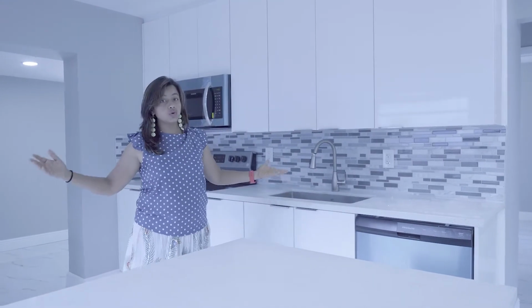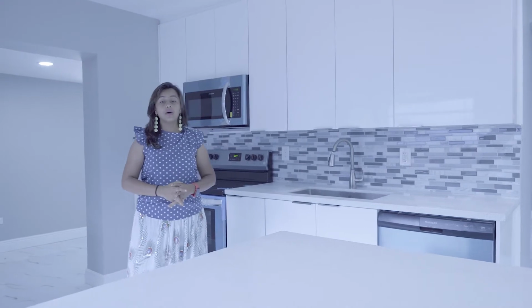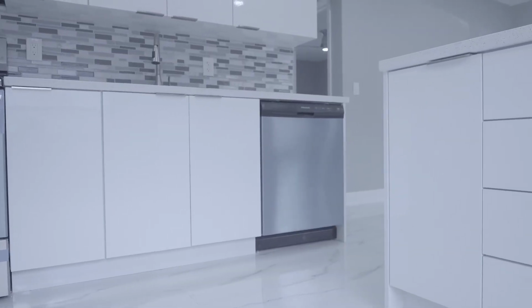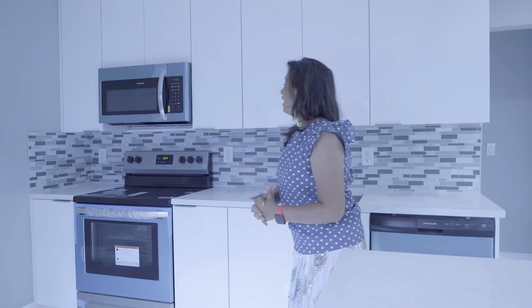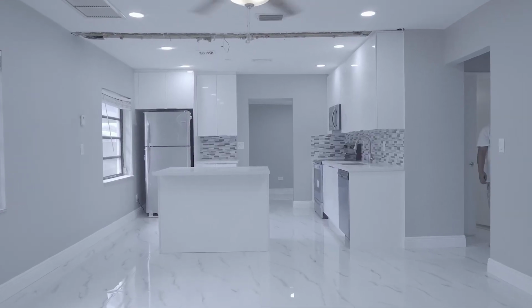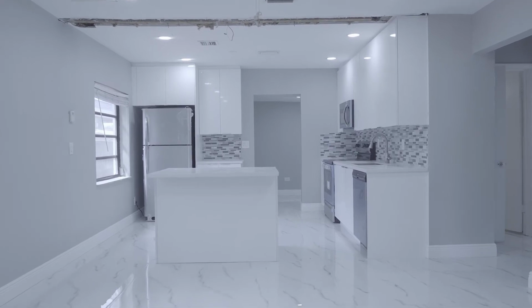The reason we try to make this so the buyer has a lot of cabinets and storage. So it comes with soft close drawers and cabinets. And my favorite part is, if you check this out, it looks so nice with the L shape.